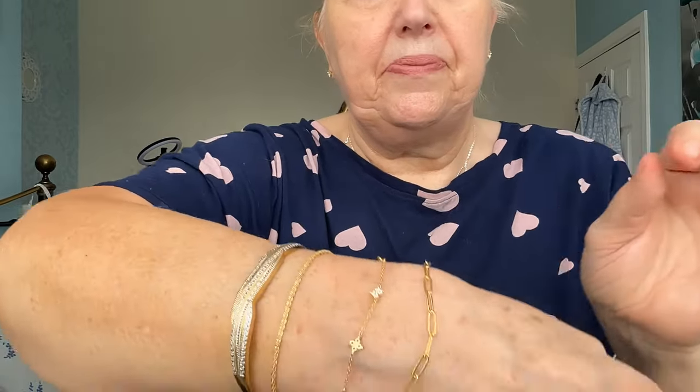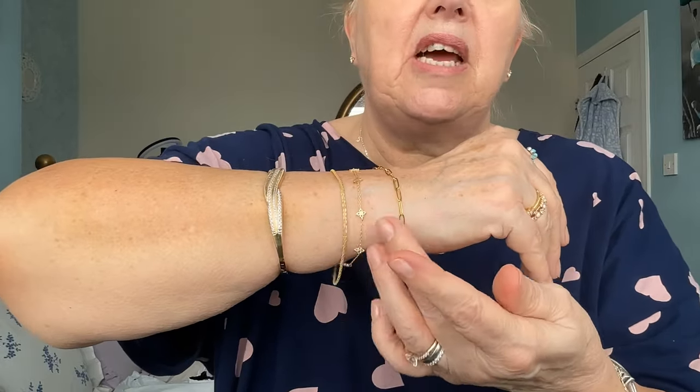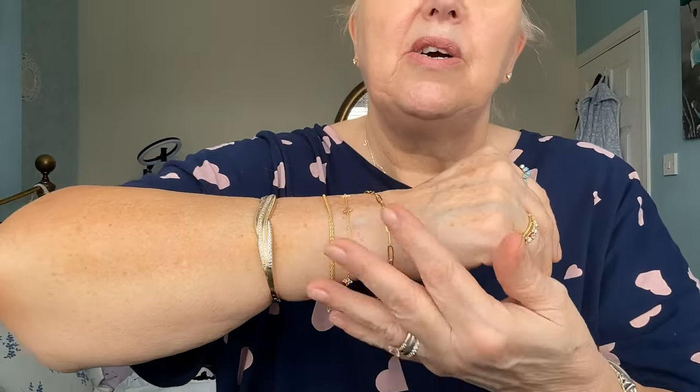That one isn't Temu, but both these two are Temu. So that one there's a little Temu one as well. There you go. And this one that's Temu as well. These are all 925 sterling silver with the gold plating on. And then of course you've got the lovely bouncy box to keep your jewellery in.